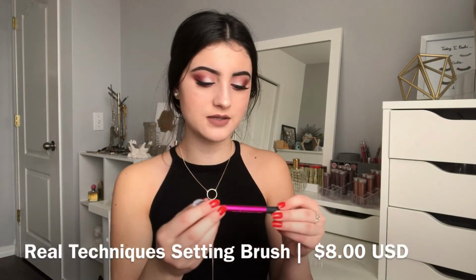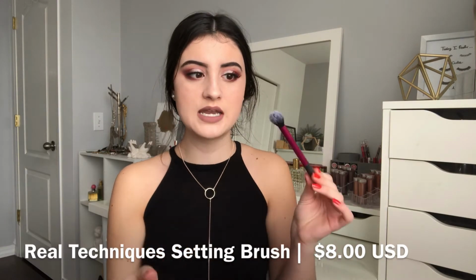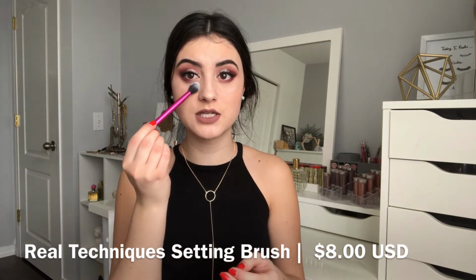And then this one right here is the Real Techniques setting brush. Now I sometimes use this to set my under eyes because it's really teeny tiny. I do have a pretty big under eye area, so I do like the other brush from Real Techniques more. But this is an amazing brush for highlighting the cheekbones. It's really nice and precise. It comes to a point, as most of my favorite brushes do, where I want a nice precise look. And it just applies your highlighter right where you want it. It's really nice, super soft, and it picks up just the right amount of product. So love those 3 brushes.